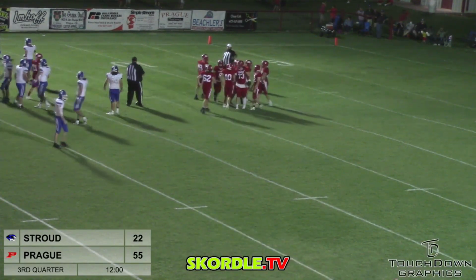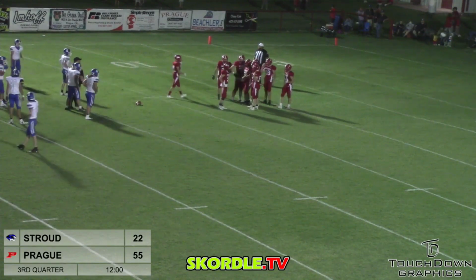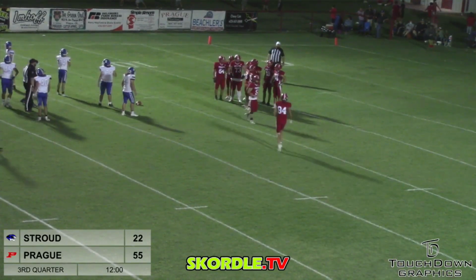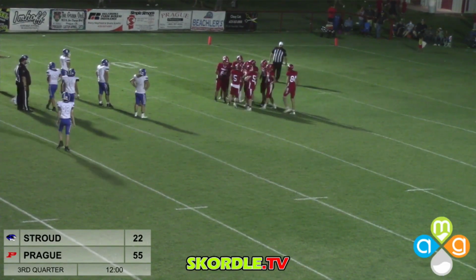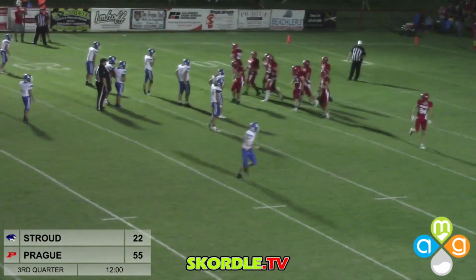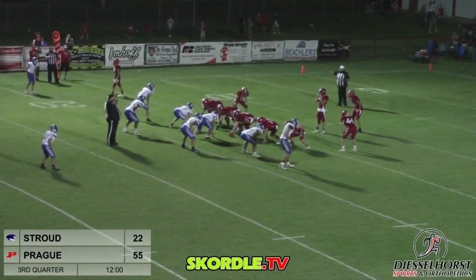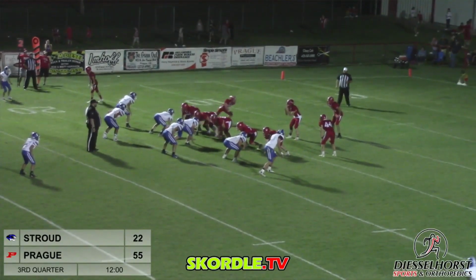He was pretty well contained there in the middle. They're going to give him 2. So it's going to bring up about 2nd down and 8 here for the Red Devils. Geyser again in the pistol formation. He's going to take the snap.